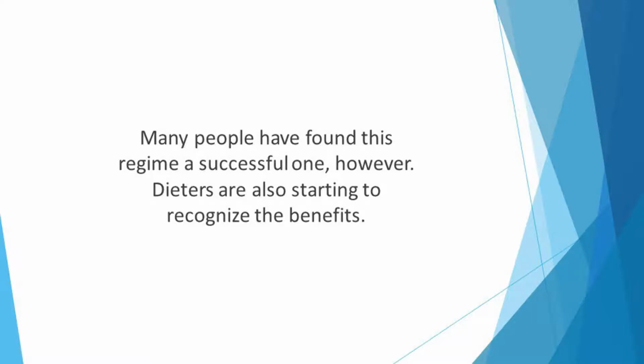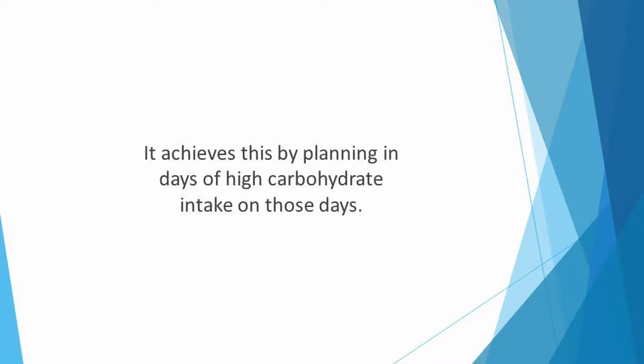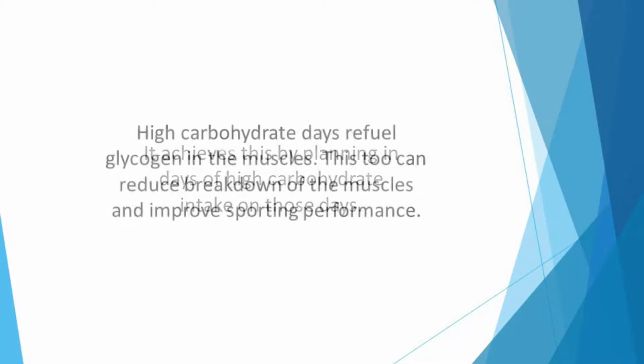So, how does carb cycling work? Essentially, this way of eating aims to match up the body's requirement for glucose or calories. For instance, it supplies carbohydrates on days of intense training or workouts. It achieves this by planning in days of high carbohydrate intake on those days. High carbohydrate days refuel glycogen in the muscles. This too can reduce breakdown of the muscles and improve sporting performance.